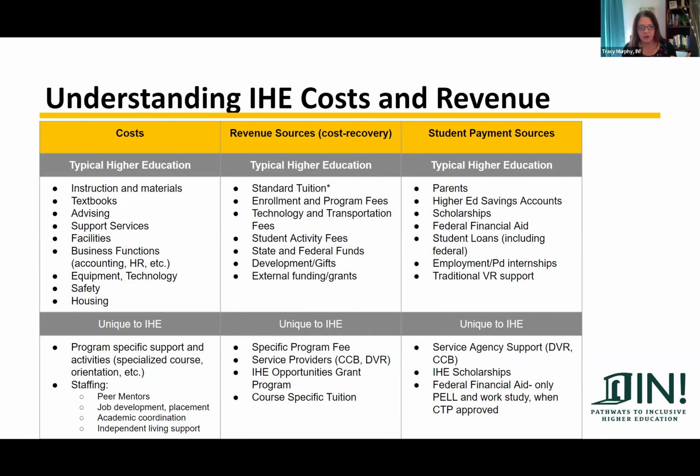Then we have this grant program. And then some of our schools, in those specialized courses that they've created, have funneled the tuition from that course directly into the inclusive higher ed program. Whereas the standard tuition will go to the university or college as a whole, some of our schools have made sure that the specialized course tuition comes into their program to help fund the services that they're providing.